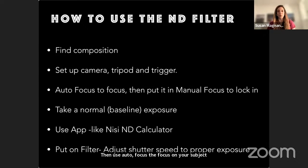And then you put it in manual, because if you put it in manual, you're going to lock in your focus. And then from that point on, it won't have to search. Sometimes when you put the filter on, it'll keep searching for the focus or for your subject, and then you'll struggle. So put it in manual focus, you're locked in. You take a normal baseline exposure without the filter on first, so you understand what your settings are.